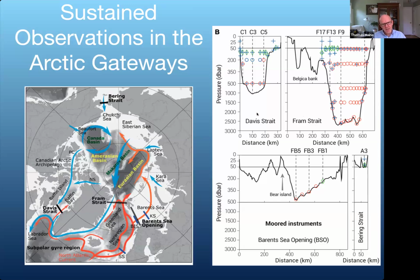And what you see on the right-hand side, and I'll show you this in more detail in a minute, are these straits compared to each other. Okay, so Davis Strait, about 300 kilometers wide, about 1,100 meters deep or so. Fram Strait is wider, 700 kilometers. About half of it is shelf. Incidentally, this shelf, on the western side, the East Greenland shelf, most of it is ice covered most of the year.